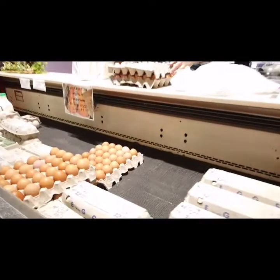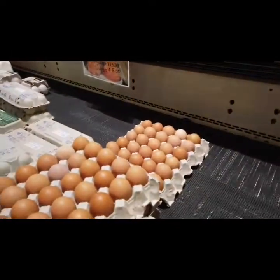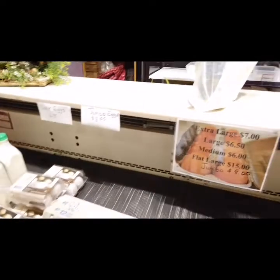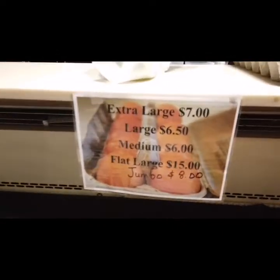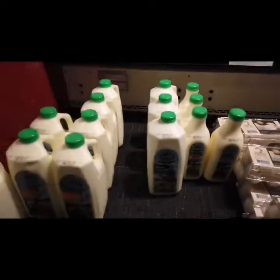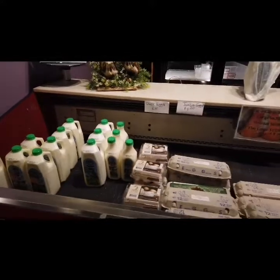And here we have fresh farm eggs. You can buy by the tray or per dozen. Free range. There we go. And here's a little price list for you guys. They also have duck eggs and organic milk. So once you guys are here at the Alberta Bountiful Market, make sure you check them out.